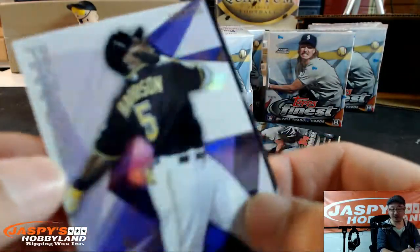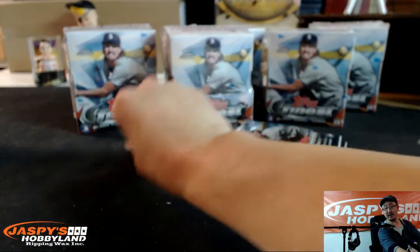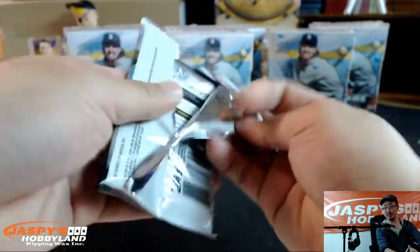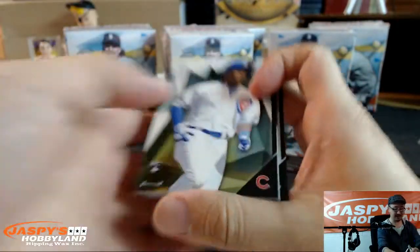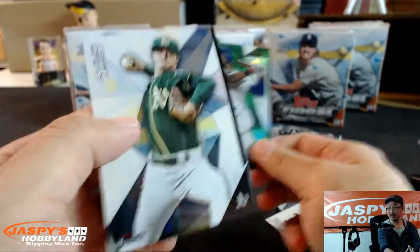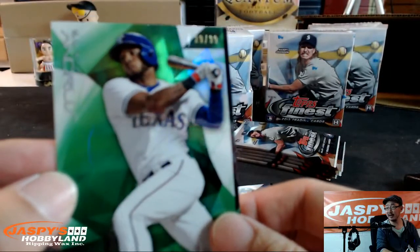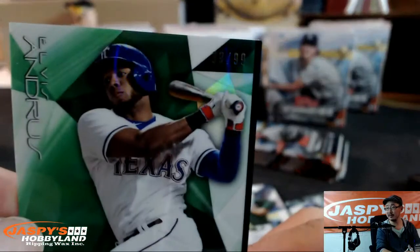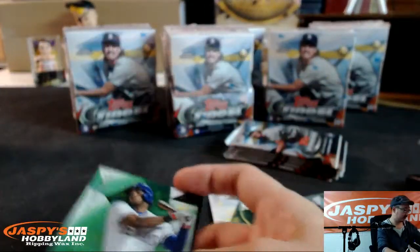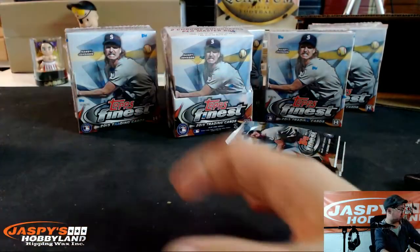What do we have here? We have Josh Harrison right here. Josh Harrison out of 250. Nice one for the Pirates. Bill, you want some Carlos Rodon? Nice. All right. I'll see what I can do. For the Rangers, Elvis Andrus, Green, 39 out of 99. Nice color for the Texas Rangers.